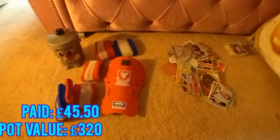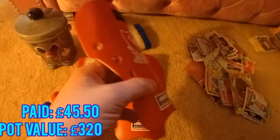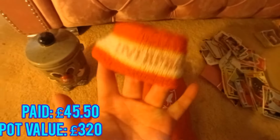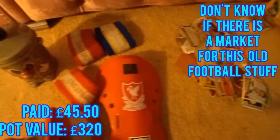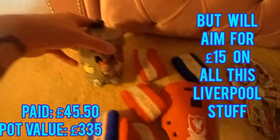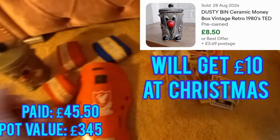I'm going to show you the rest of the stuff because it's all toys, but first of all, got these really cool 1990s kids Liverpool Mitre shin pads, and these, come on guys, don't you remember these? These are like the sweatbands. I had one of these as a kid because I was a big Liverpool fan. If you don't like Liverpool, you've got Chelsea and of course England. So we've got a dusty bin. I paid £8 literally, and I got a bag full of stuff from this guy.